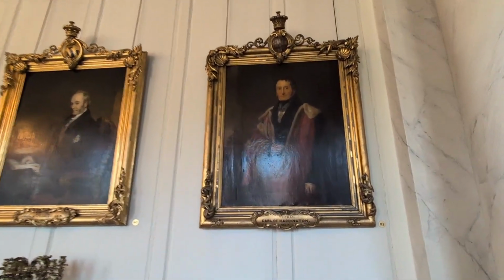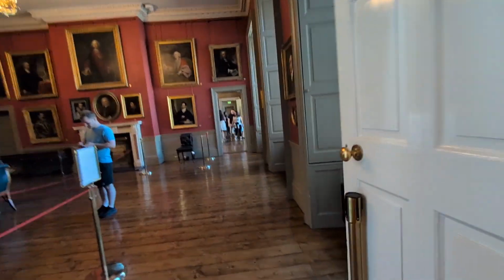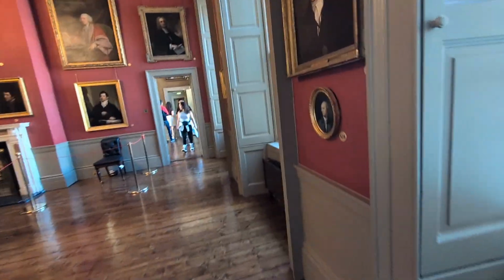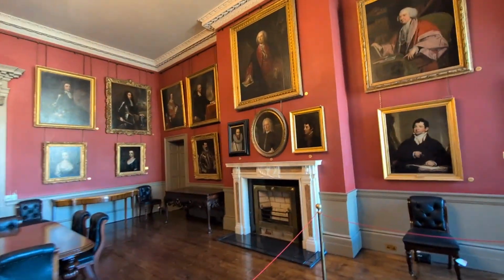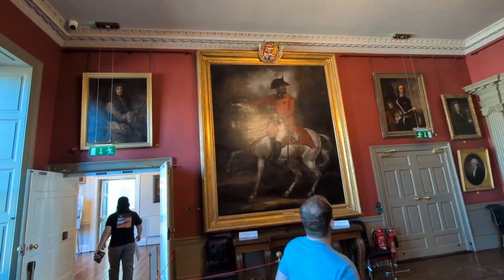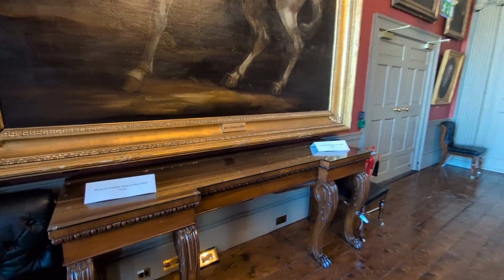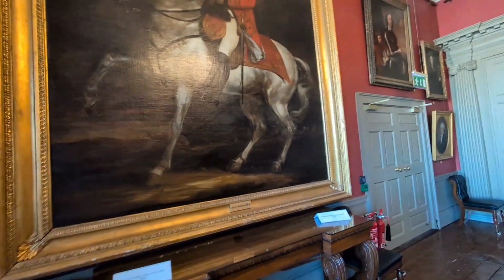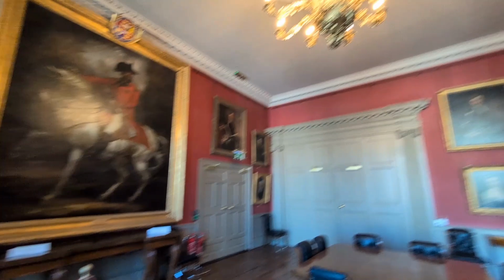That looks kind of like Napoleon, but it's Thomas. Lots of self-portraits. This one is humongous. King George the Third. Wonder how much that cost. These were the selfies back in the day.